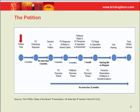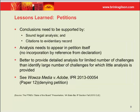So the first thing you do is you file the petition. And for the petitioner, this is your first chance to make an impression. Your petition should include all your arguments and all your evidence. Don't hold your cards close to the vest. Show them all now because you may never get another chance.